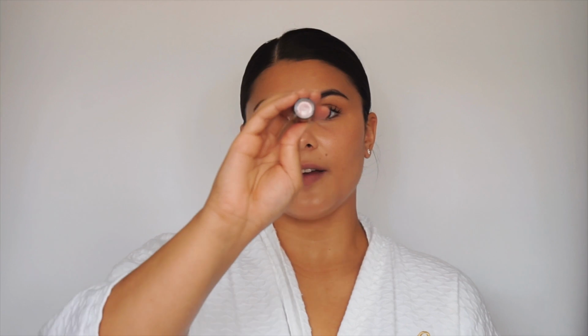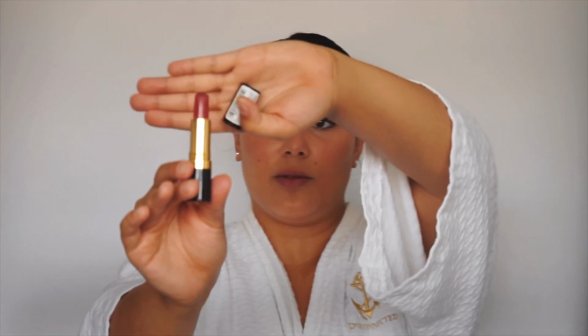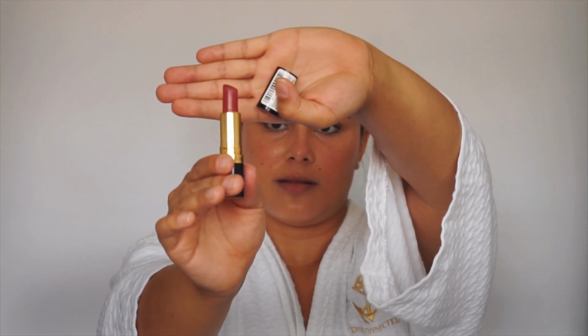So now that my eyelashes are done, how do we like them? We're gonna go in with our last step, and that is my favorite lipstick ever. Literally my favorite lipstick ever is by Revlon, and it is Berry Rich number 510. This is my favorite color ever. I don't know if you could see that. But, oh, it is beautiful. So, let's put it on.